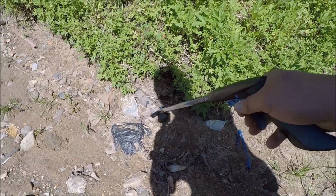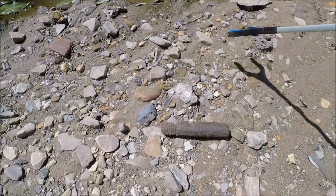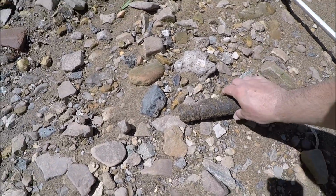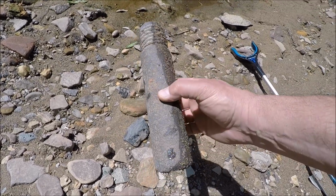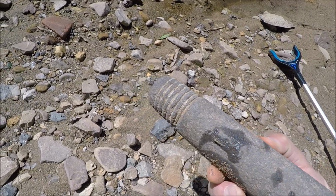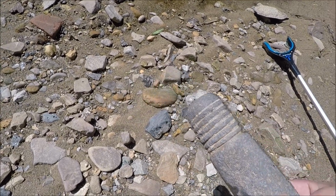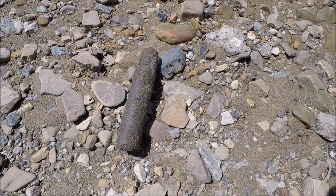You know, I've found these before too. I don't know what that is. What is that? I've found those before. There's a hole in that end. I'm trying to see if it's threaded. No, that is not threads. It might be a snap where you push and it goes click, click, click, kind of locks in. It's kind of a ceramic-y type.